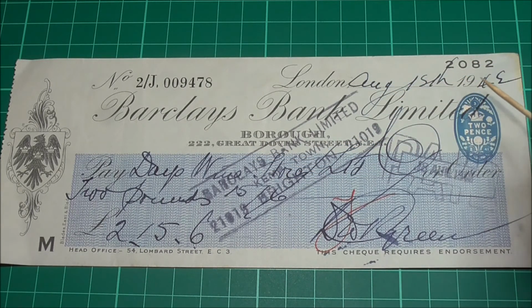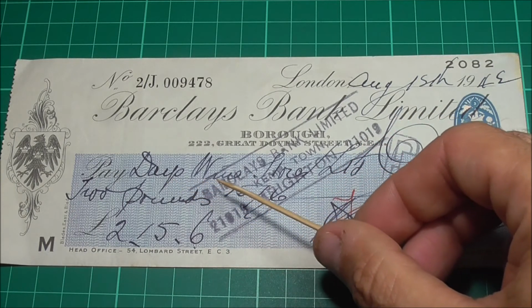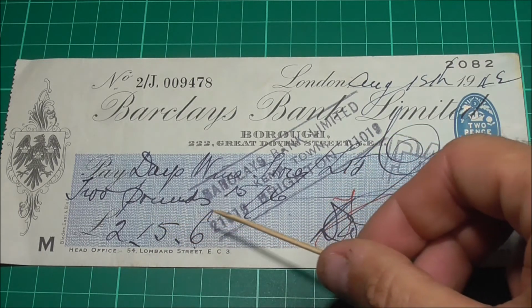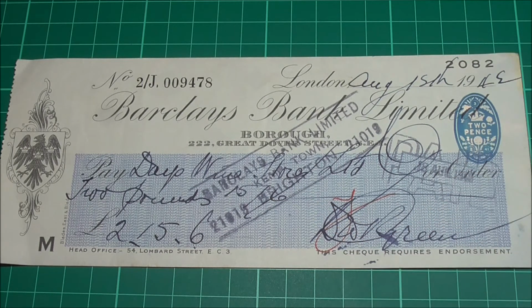August the 15th, 1940. Who knows whether that's supposed to be 3 or 5. Anyway, it says pay Days Nice Stores Limited. Yeah, Days Nice Stores Limited. £2, 15 shillings and 6 pence. Let's flip it over and have a look at the back.